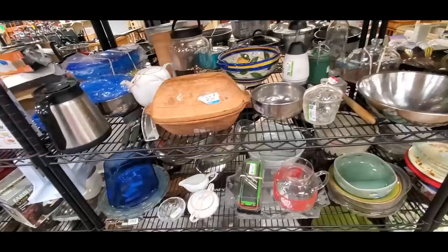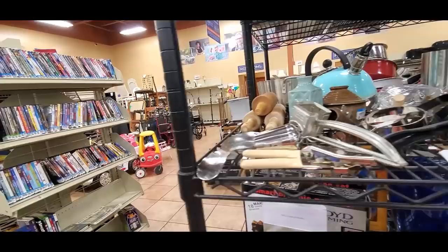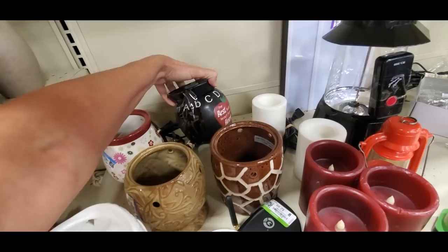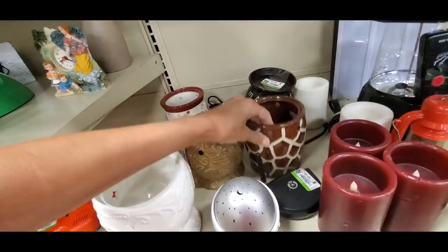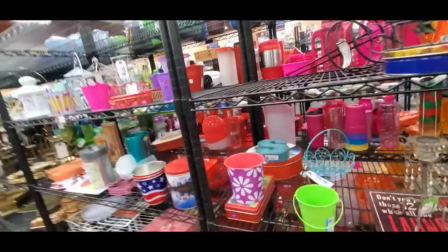My cart's getting pretty full, but we're almost to the end because they're gonna call time's up here pretty soon. So I wanna get over there and see what I can find. And as usual, here's all the wax warmers missing their tops, except for one. And this one's got a cute giraffe print, so. Kind of bummed that that one's missing. All right, let's look through the metals real quick. See if anything really jumps at me.